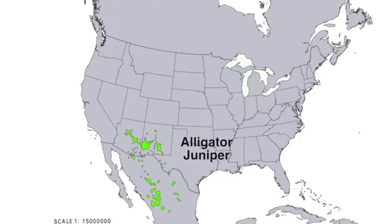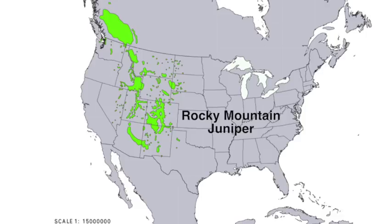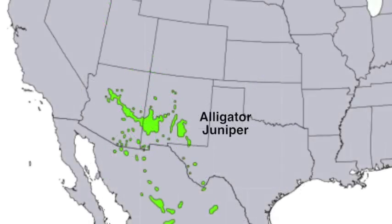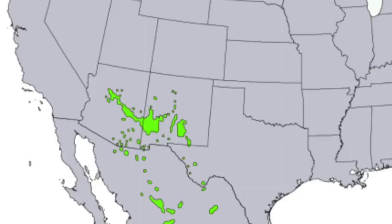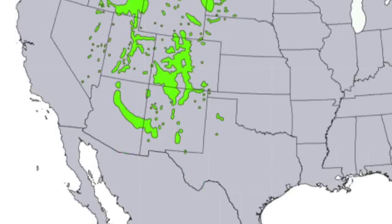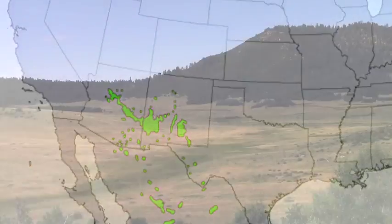Alligator Juniper. This is the southern cousin, closest cousin of Rocky Mountain Juniper. They overlap. I've experienced them 25 years ago quite often in the Gila in southwest New Mexico. They've overlapped there, but certainly not in the same microsite. At elevations about 6,000 feet or so, I only saw them in ravines where it was cooler and moister, and the alligators were right out on the slope.